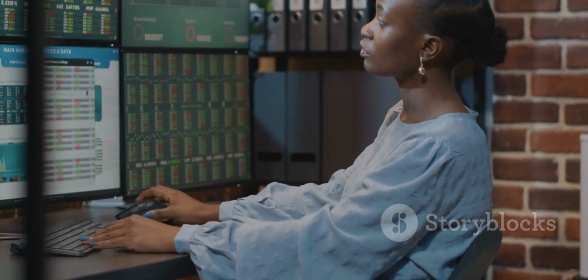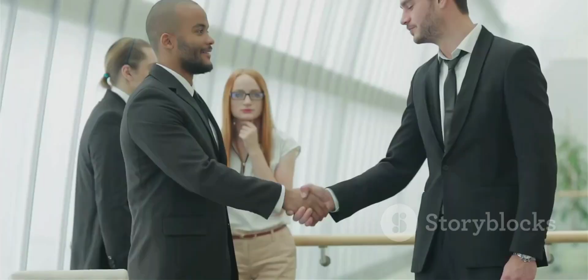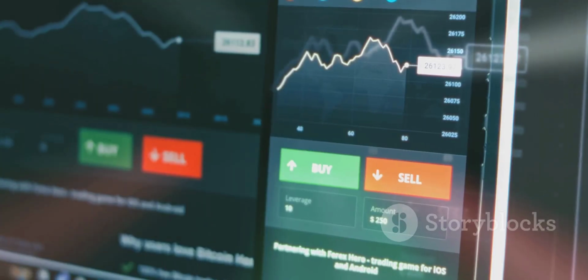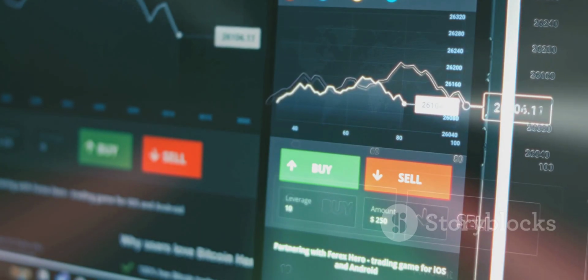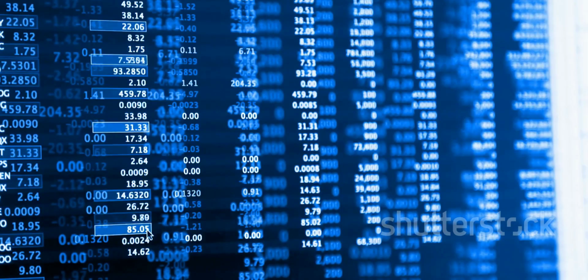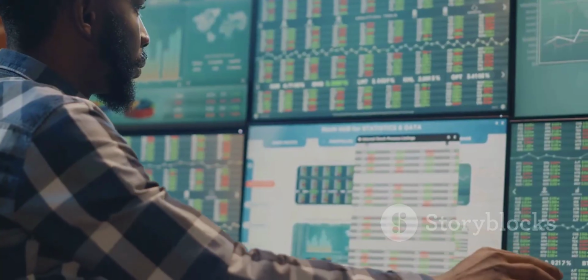To succeed with time-based trading, you need the right tools and mindset. First, choose a reliable Forex broker that offers tight spreads and fast execution speeds. Next, familiarize yourself with a trading platform that provides real-time market data and charting tools.